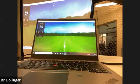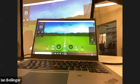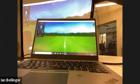Let's try this one more time. Club face pointed to the right. Didn't pick it up. Come on. My machine's not acting right here. All right, let's see where this one goes. Come on, there we go. So the club face was pointed out to the right, and it hit a shot that went out to the right.